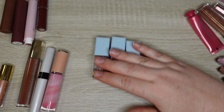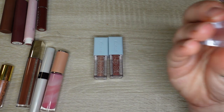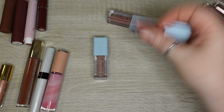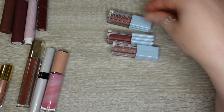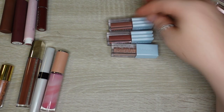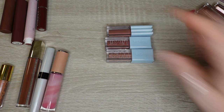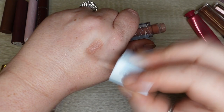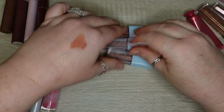I have three here from Kosas. This is a set of their lip oils that I got probably last year. This is in the shade Unhooked, Unbuttoned, and Unzipped. That's funny. I didn't even realize that was the shade names. I think this is a comfortable formula. I don't mind this at all. They give a little bit of tint to the lips. It's not my favorite lip oil, but it is good. It's not sticky, and it is hydrating for me.